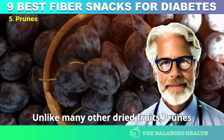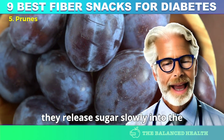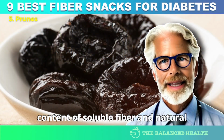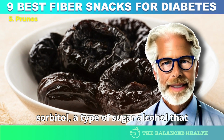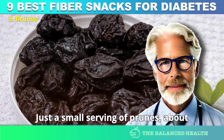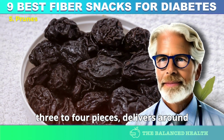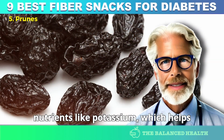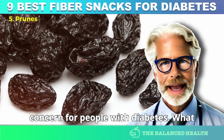Unlike many other dried fruits, prunes have a low glycemic index, which means they release sugar slowly into the bloodstream. This is thanks to their high content of soluble fiber and natural sorbitol, a type of sugar alcohol that digests more slowly than glucose. Just a small serving of prunes, about 3 to 4 pieces, delivers around 3 grams of fiber and essential nutrients like potassium, which helps balance blood pressure, another critical concern for people with diabetes.